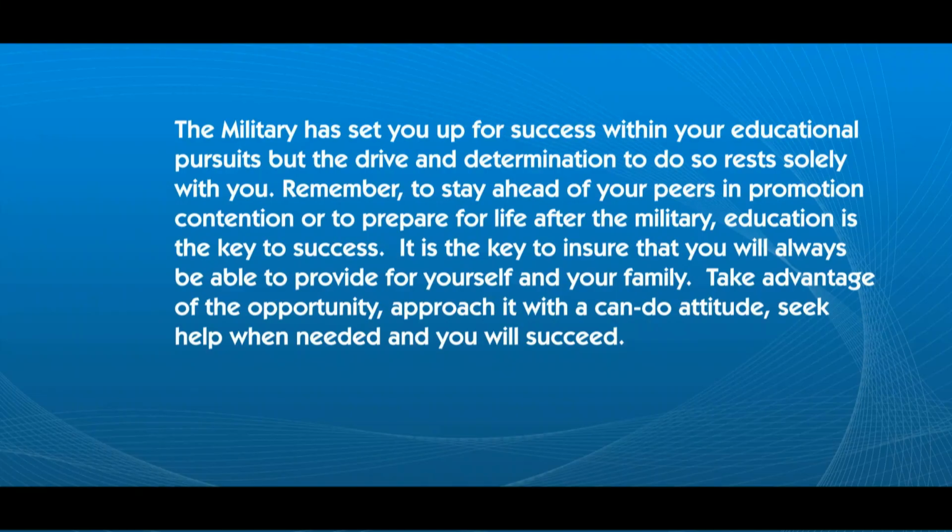Now lastly, the military has set you up for success within your educational pursuits, but the drive and determination to do so rests solely with you. Remember to stay ahead of your peers in promotion contention or to prepare for life after the military. Education is the key. It is the key to ensure that you will always be able to provide for yourself and your family. Take advantage of the opportunity. Approach it with a can-do attitude and seek help when needed, and you will succeed.